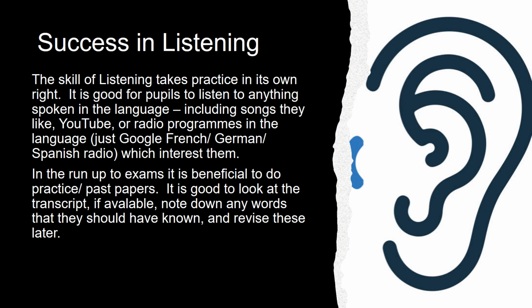It is also important to actually practice the skill of listening itself. So that can include all sorts of things, like it could be YouTube, it could be radio, online radio, very easy to find. Programs that might interest your child, could be on any topic, doesn't matter. Any form of listening is good, especially if it's something they want to listen to.